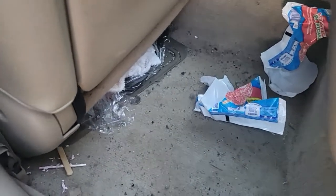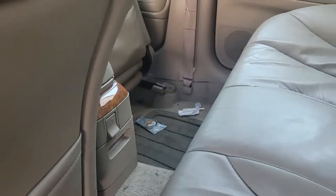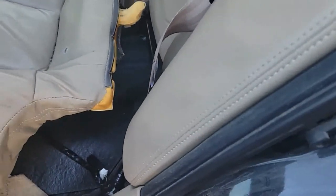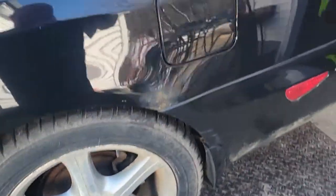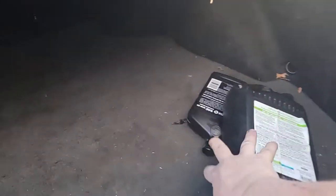Not much inside. I spot a few quarters. Looks like maybe they got their stash out from under the seat before I came. Hasn't moved in a little while. We got the regular part jug of antifreeze. You always get that. Empty.